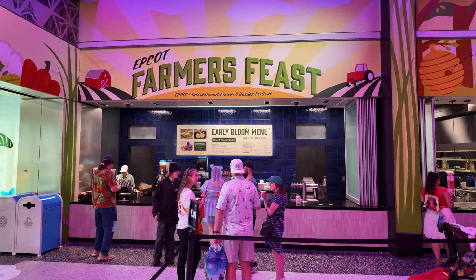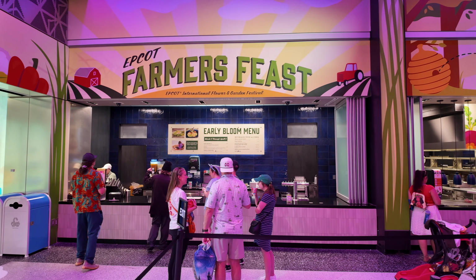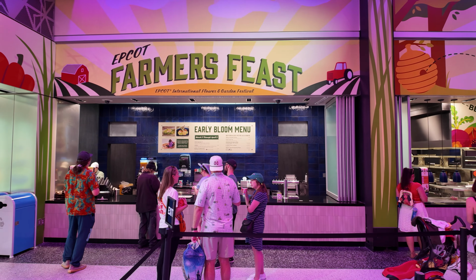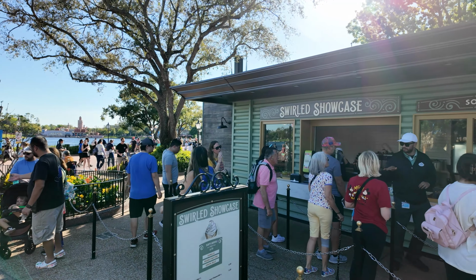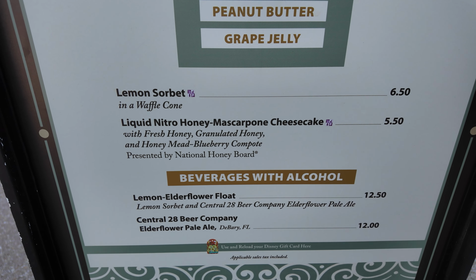The Farmer's Feast booth has this early bloom menu going. If you're an annual pass holder, make sure you stop by throughout the event to see what's changed and if there's anything new you might like to try. Here at the Swirled Showcase, they've got a hidden treat. The liquid nitrogen honey mascarpone cheesecake is supposed to be really something else.